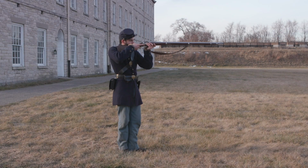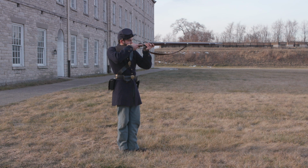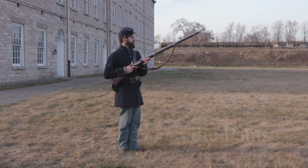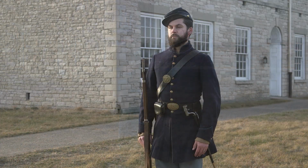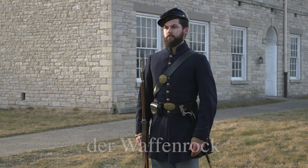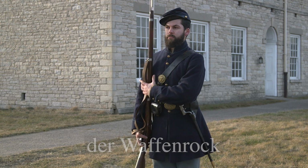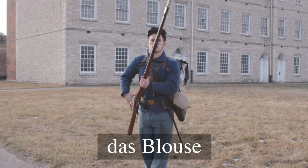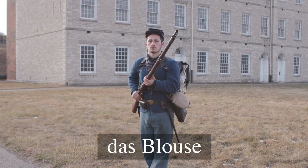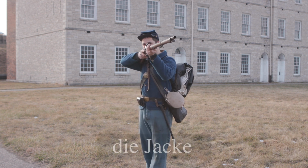Pants, die Hosen. Alternatively, die Pants. Frock, der Waffenrock. Fatigue blouse, das Blouse. Alternatively, die Jacke.